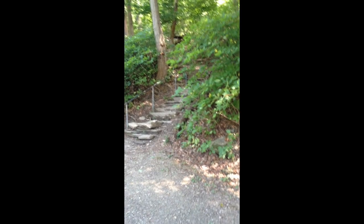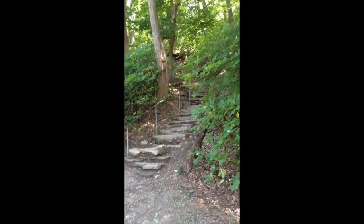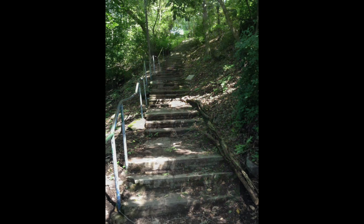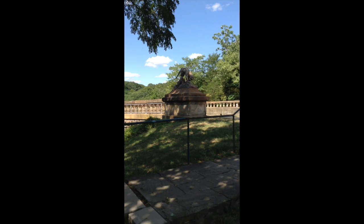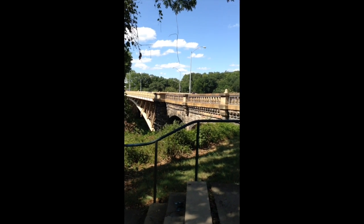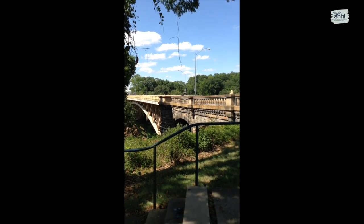Okay, so here's a path that I have not taken yet, I don't think. So I'm going to walk up to the top of this and see where we come out. See you at the top. Okay, we're back in Panther Hollow. We're going to walk across that bridge and go see what's on the other part of campus.